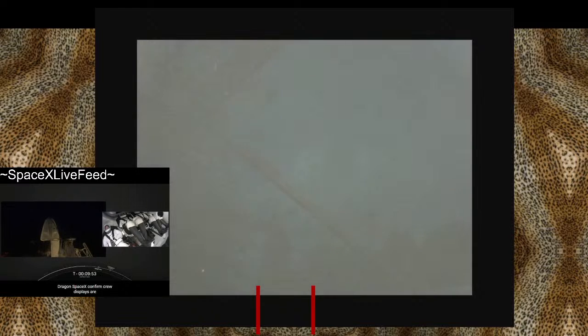Dragon SpaceX, confirm crew displays are configured for launch. SpaceX Dragon, our displays are configured for launch. Copy that, Dragon. And it has been an absolute honor to prepare you for this historic flight. Today, you are truly inspiring the world. We wish you a great mission. Good luck, Godspeed, and enjoy the ride.